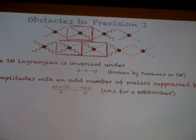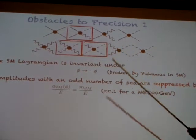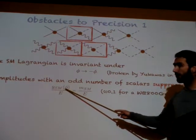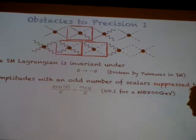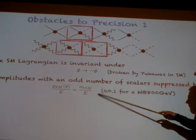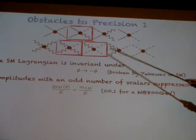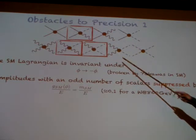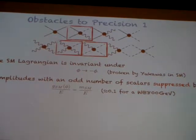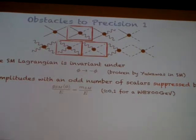Okay? So this implies that basically when you're looking at processes with an odd number of scalars, typically you pay the price of a VEV, of a Higgs VEV, right? Just to preserve this Z2 symmetry. And basically, out of dimensional analysis, this implies that all amplitudes with an odd number of scalars, unless they involve the top quark Yukawa, which is big, but in the limit of small Yukawas, are going to be suppressed by this factor, which for high energy collisions at the Large Hadron Collider is of order 90% suppression.